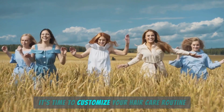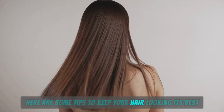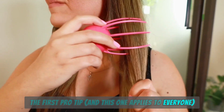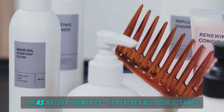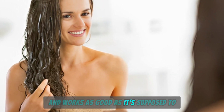So what hair care tips are best based on your level? It's time to customize your hair care routine accordingly. Here are some tips to keep your hair looking its best. The first pro tip, and this one applies to everyone, is to detangle your hair before hopping into your hair care routine to ensure that whatever you use as products or as natural remedies, it reaches all your strands and works as good as it's supposed to.